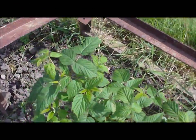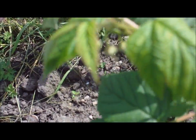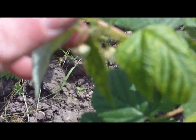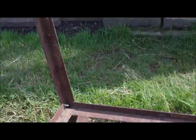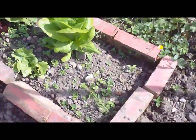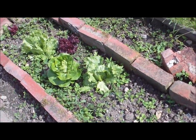This one is absolutely huge, and there are signs now of what will be, if I can just turn that up there, those will be the flowers. And of course when they get fertilised, that's when we get the raspberries. We need to be harvesting these today.